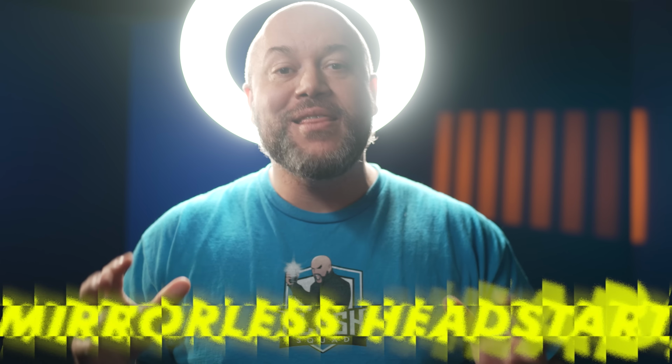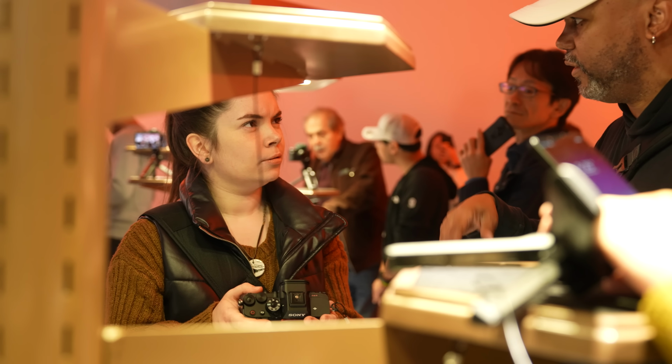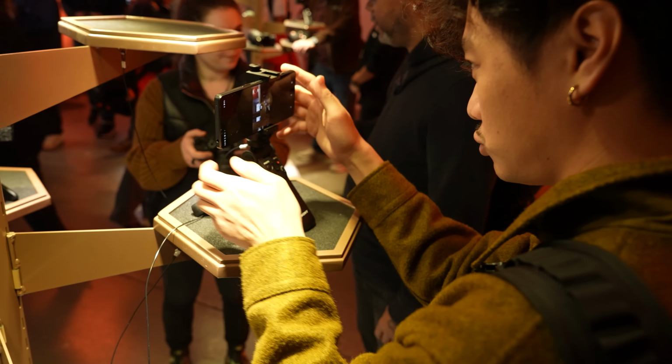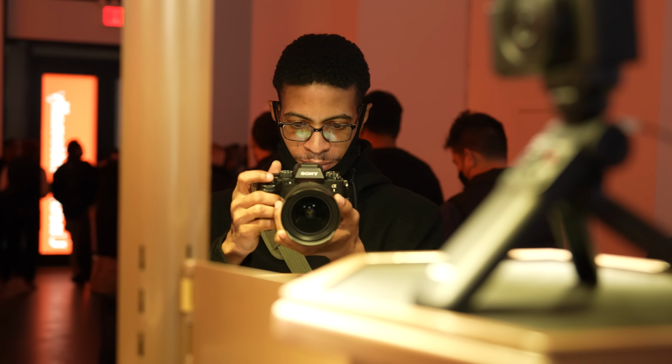This next one is borderline undisputed, okay? As a reason why someone might choose a Sony camera, and that's their head start in the mirrorless game. Sony has been in the mirrorless arena for close to, if not over a decade. They have gone through the growing pains, the research and the development and all of that stuff to bring cameras and lenses to the market that are refined.